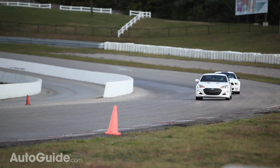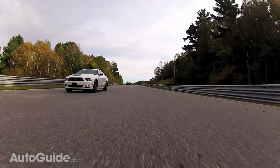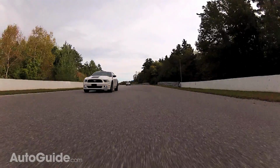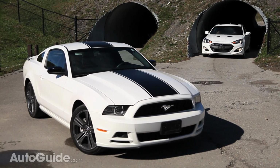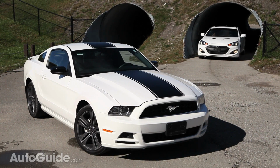And that did actually translate to faster lap times. The Genesis did a 1:39.9, while the Mustang did a 1:42.2. It's got to be noted, though, that the Mustang was hitting about a 120 mile an hour speed limiter, where in the Genesis I was getting up to 135 or so.